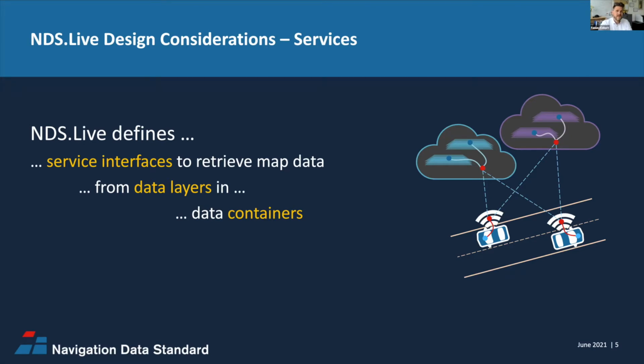The map data encoding is still at the heart of NDS Live. So it's still about all the data encoding, but the encoded data is now also shipped in addition via standardized service interfaces, and it is packed into flexible data layers in predefined data containers. We'll talk about those in a second. The key takeaway here is that NDS Live is not standardizing an on-disk format any longer as we did in NDS Classic, but it's now service interfaces plus the data encoding.